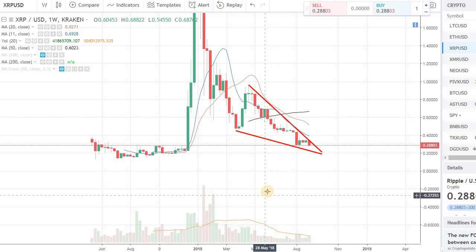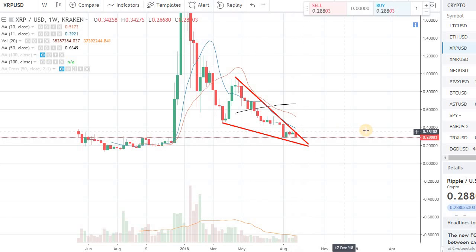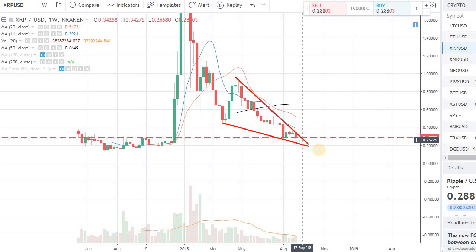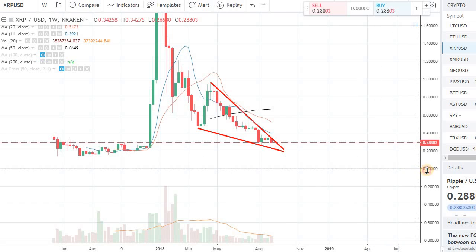Okay, so don't expect that just because the pattern is looking like a falling wedge, it will break out. It doesn't have to until it breaks out with a nice volume. It's not a complete pattern of a falling wedge. Okay, do remember that.